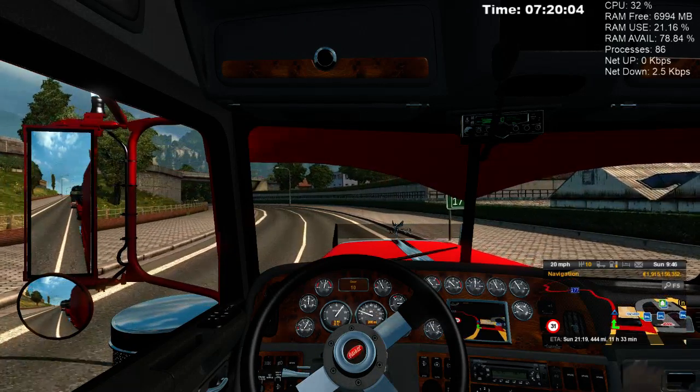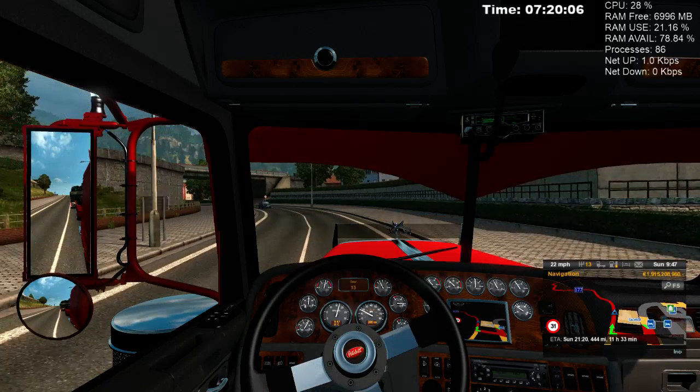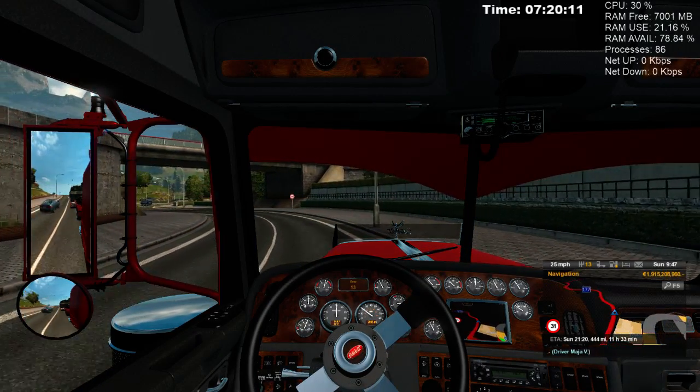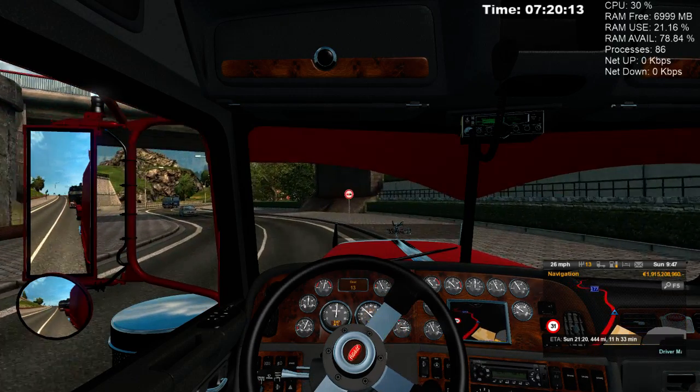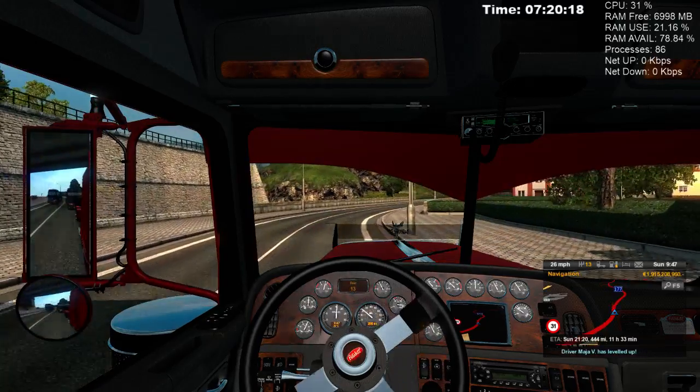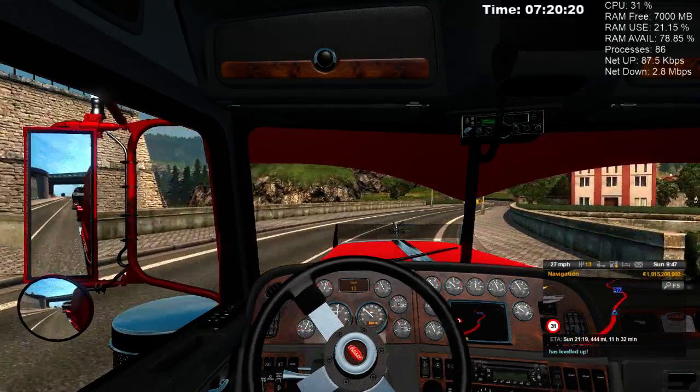You'll notice I'm revving it quite high. That's because of the heavy load. This is only a 600 horsepower truck, but it can go up to 840. But that'd be boring if we put it at 840. You know, I first challenged 600.